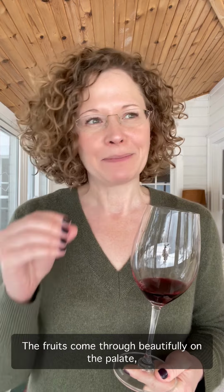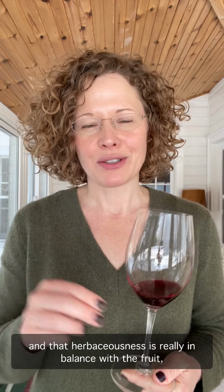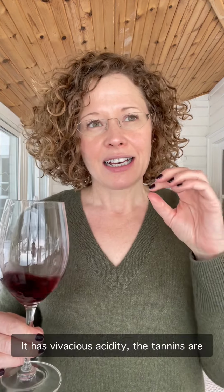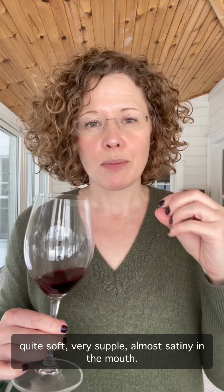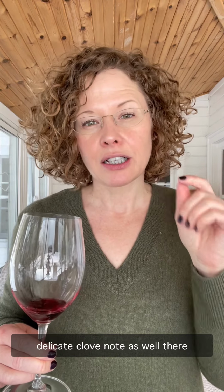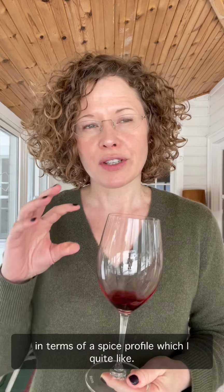This wine is so good. The fruits come through beautifully on the palate, and that herbaceousness is really in balance with the fruit. And it has vivacious acidity. The tannins are quite soft, very supple, almost satiny in the mouth. And there's this lovely little delicate clove note as well in terms of a spice profile, which I quite like.